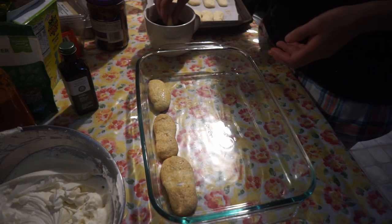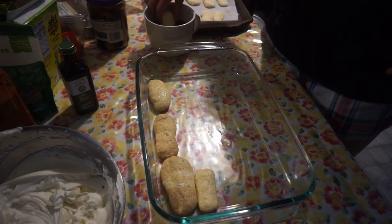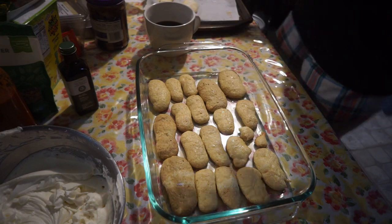Recipe sucks. I give you a 0 out of 10 stars. Because the instructions weren't clear. My house is now on fire. I think that's fine. Is that fine? I don't know. Okay, we're just gonna leave it like that.